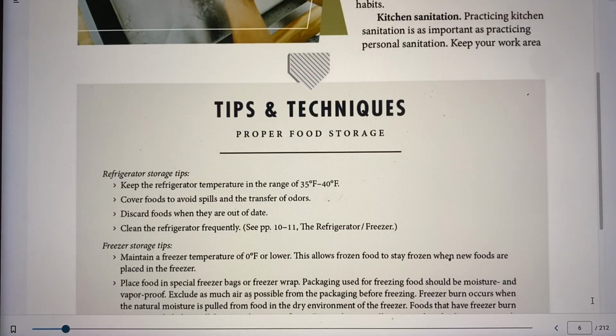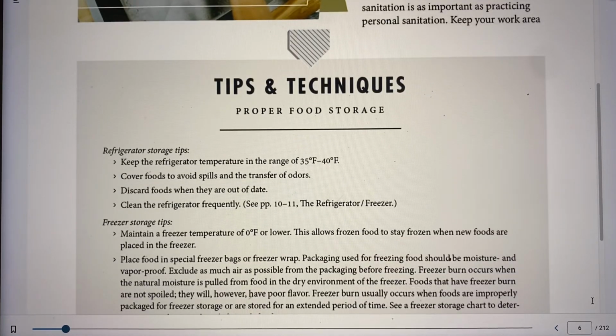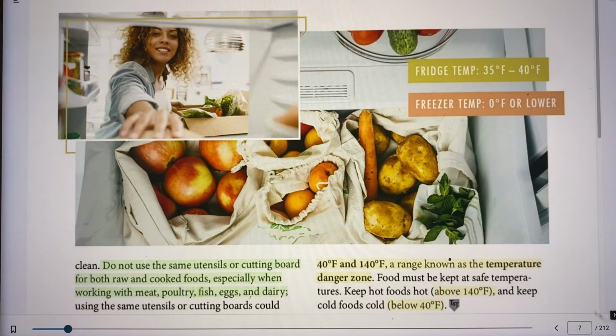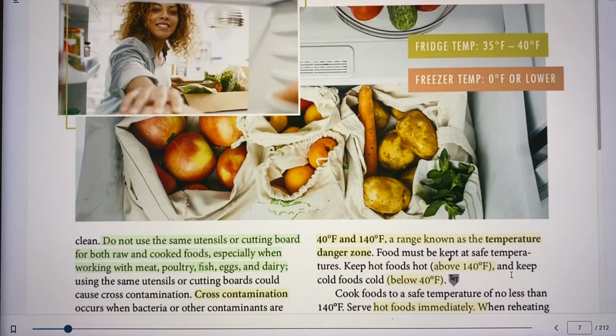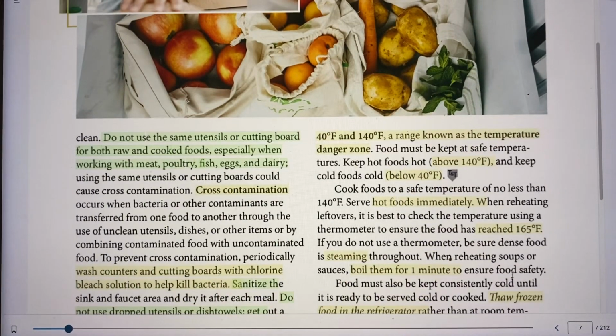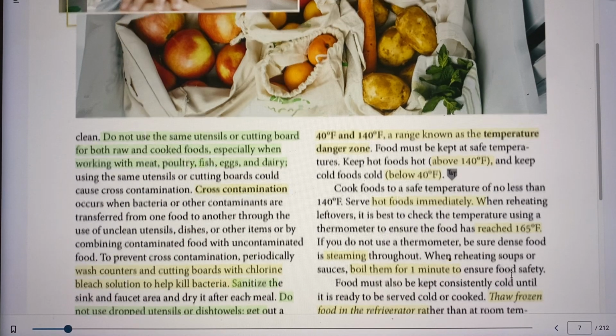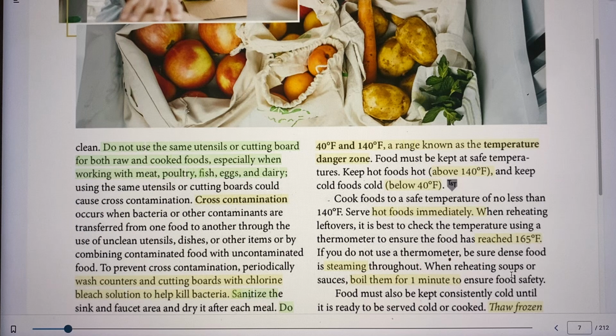So let's talk about kitchen sanitation. This is proper food storage, but we're going to go back when we talk about refrigerators. So I'm not going to interrupt. We're going to talk about how kitchen cleanliness is important. So that's part of safety. So in the kitchen, do not use the same utensils for raw and cooked food, right?